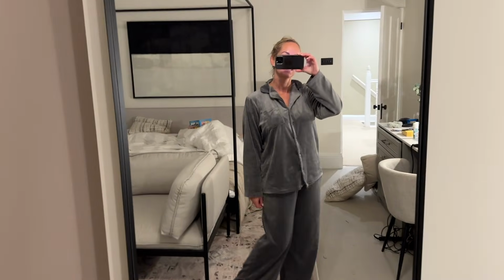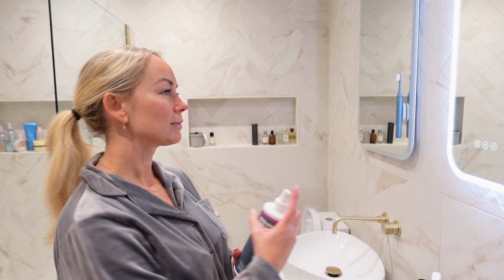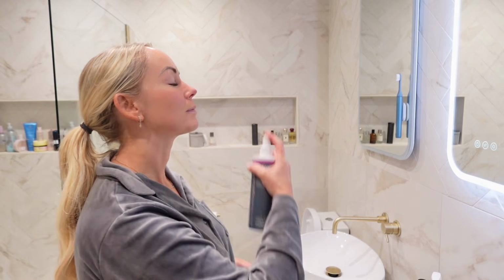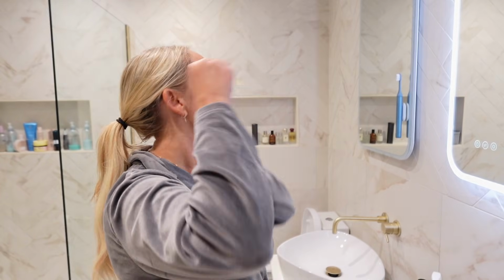Obviously, I will change into my PJs. I'm wearing these velour PJs. They're so warm. They're not like the most flattering, but they're so nice and warm. So I'm wearing them tonight. And Jackson is going to read his book, Dog Man. He's reading it out loud. And I'm just going to do my skincare for the evening.